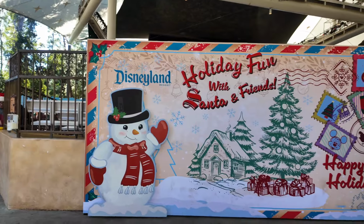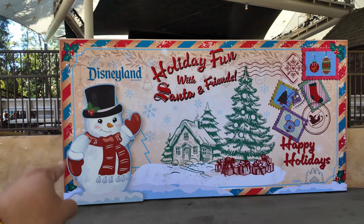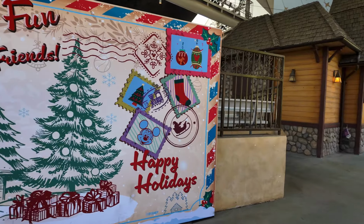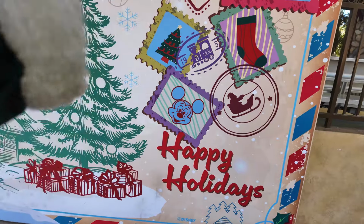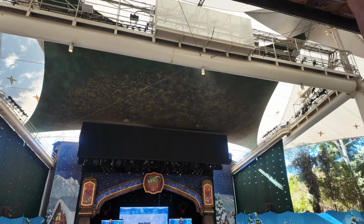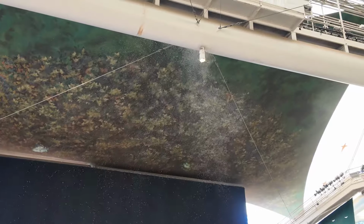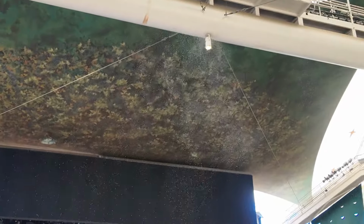Well, we already put in the cute photo op. It's like a postcard to Santa or holiday fun with Santa friends. Cute little chubby snowman right there. Happy holidays, Mickey stamps. Love it. Oh, and that looks like the Mickey from Pluto's Christmas tree. That looks like the type of Mickey. As they're saying, let it snow, look what's happening. It's actually snowing. Or at least snoping. You don't want to catch it on your tongue, though. Trust me, it does not taste good.